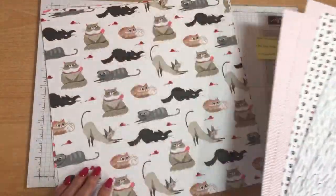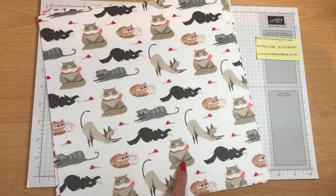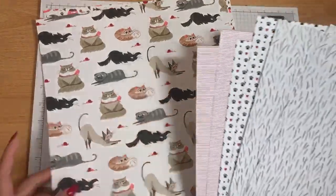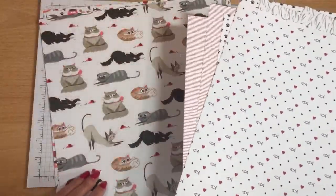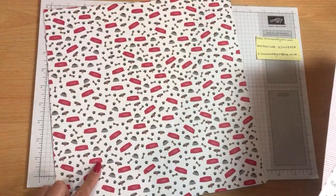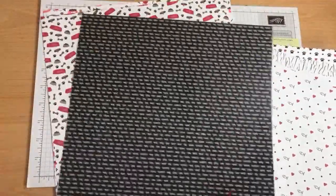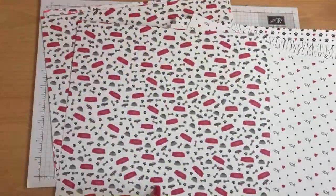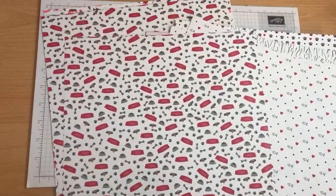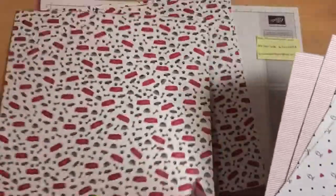That's quite interesting for a background. Cats again. Oh, he looks a grumpy cat. Yeah, I like that one. He looks grumpy. Fish and hearts. Oh, I like that. That one's lovely. Oh, no. Why have they done that? That was my favourite DSP pattern in the pack. And I love that one. It says, play, love, bark, woof, dig, chase, scratch. Not in German, Ivy. In English, I can say all of that.